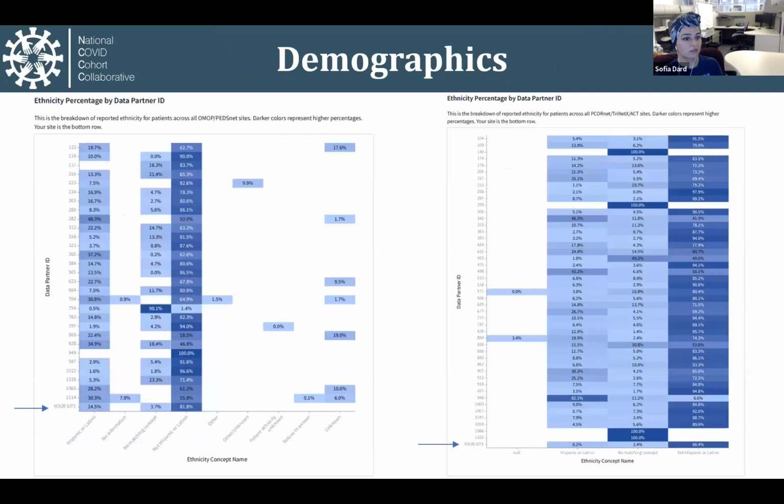Moving on, the first check that I'm going to share is the ethnicity breakdown. And yes, some of the labels might be difficult to read on screen, but you'll be able to see them pretty clearly in the PDF version of the scorecard that your site would have received. On the left is the OMOP site comparison scorecard, and on the right is the non-OMOP site comparison scorecard. That format will stay the same for the next few slides.